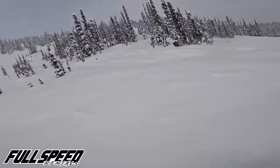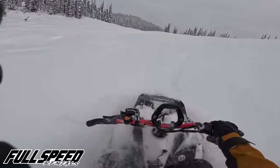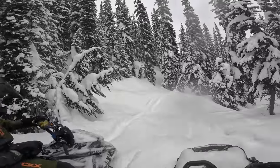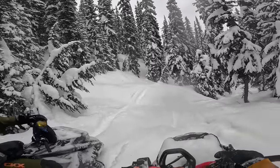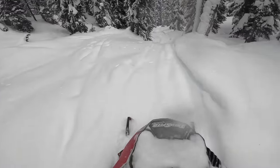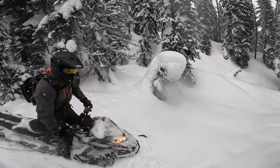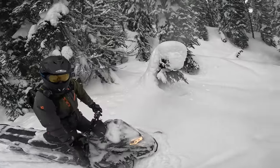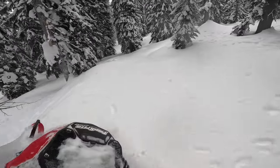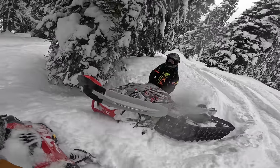Gonna dip out of the alpine here into some trees and see if we can find some untouched stuff, because where there's no tracks, it should be really good. Yeah, I feel like I'm getting kind of skunked today with my ideas. Like, there's more snow... Okay, there's no snow here. There was more snow on the trail up the mountain than there is here. We'll go check on Chris here. I think he might be upside down. What's going on?